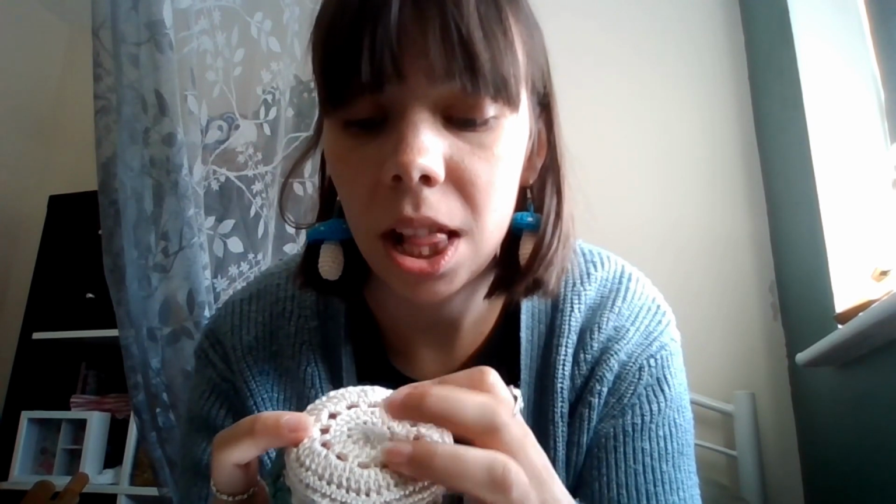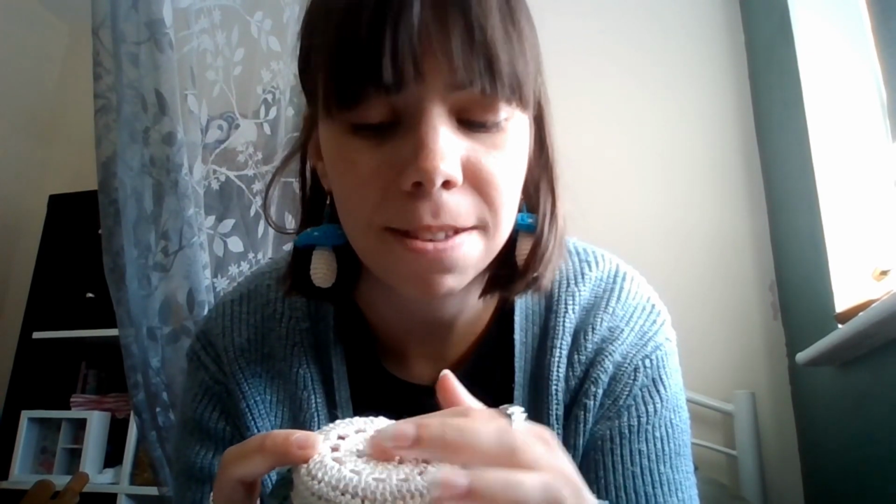It's really simple. It was just 12 double crochets, 12 half double crochet increases, and then this little pattern here, and then the shell edging as well in a contrasting colour. I am currently pattern testing for this.